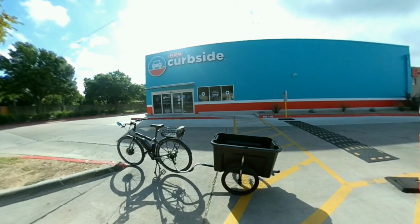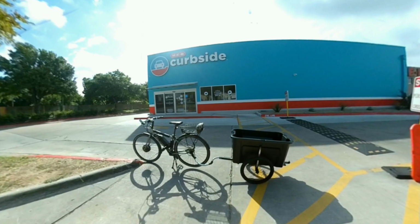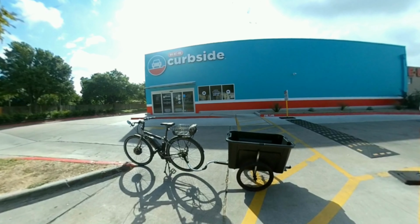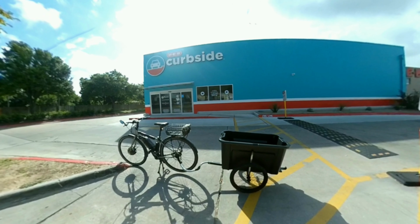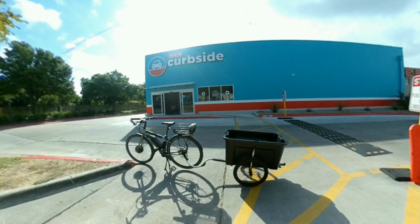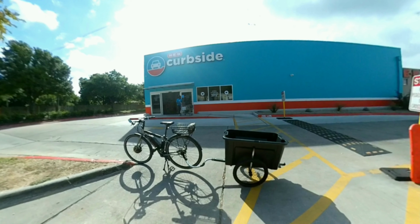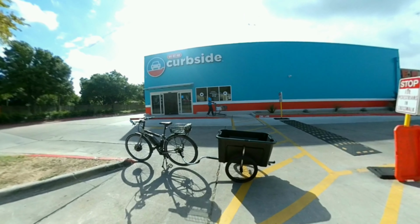It looks uneven right now because I have the bike propped up on a center stand, and this wheel is bigger. This is a 700C wheel, so it does tilt slightly back. It's best to try to have it as even as possible. It's a little more even on my other bike, which has 24 inch wheels.